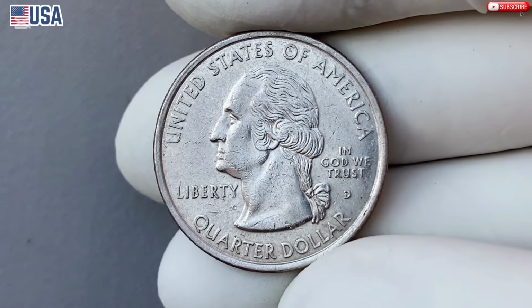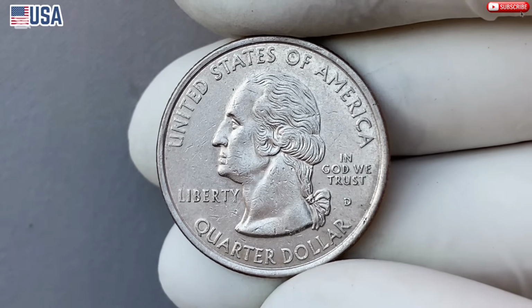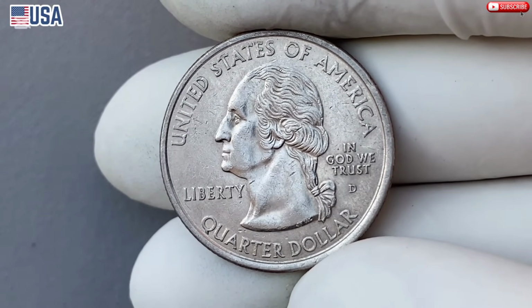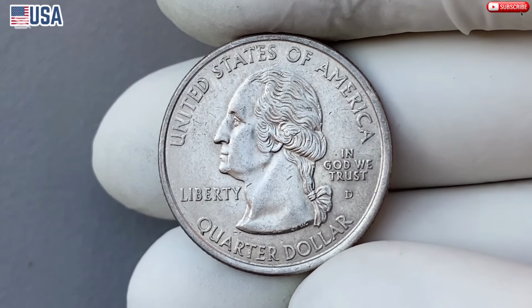That 1999 Delaware quarter might just be more than change. It could be a life-changing discovery. Top 2, we're unlocking the secrets behind the United States 2000 Virginia State Quarter Dollar, a coin that's not just rich in design, but for a few lucky people, rich in actual value.